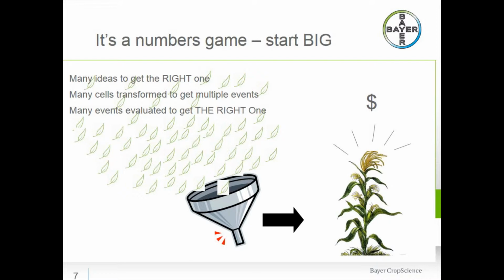Okay, so this is a numbers game. You have to start big. You have to have many ideas to get the right one. You have to transform many cells and get lots of events. Then you have to evaluate all those events to find the guy that's going to really be worth the investment to bring to market and worth somebody buying from you.